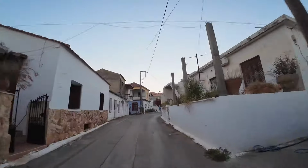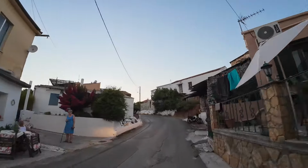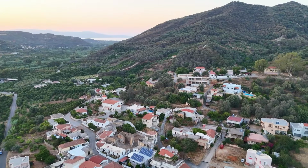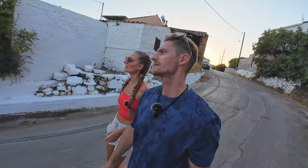So what I like about this village is that, being a small village, I think there is a really nice community here. And it looks very traditional, it's such a peaceful vibe, and it looks really, really beautiful, tidy, clean, and colorful. I like the vibe here in this village. I like it. This definitely looks like a tavern.